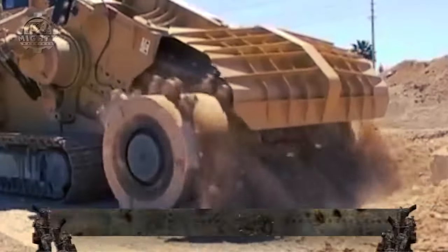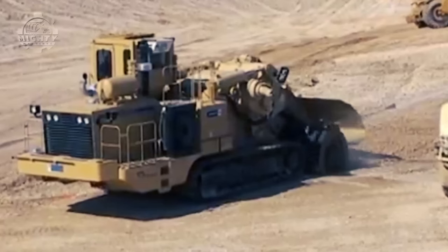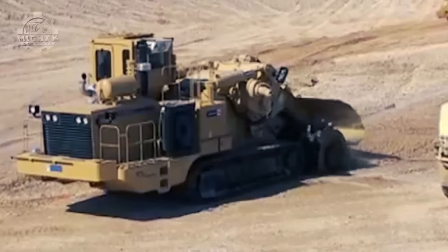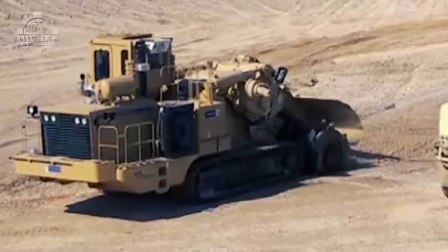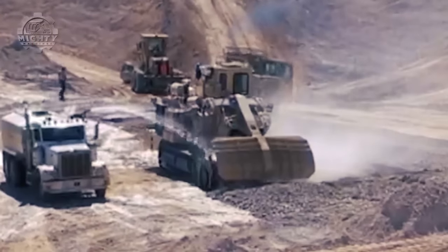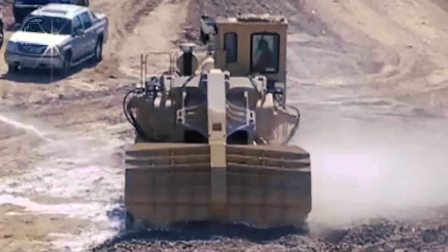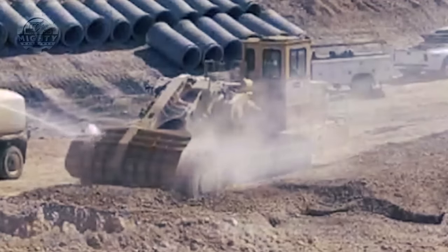Compared to excavators in the same line, the Tesmac SPA Rock Hog is more cost-effective and multi-purpose. Aside from that, it also handles the unfractured rock excavated by the Tesmac Rock Hog. This offers a reduced number of machines, and increases efficiency, safety, and cost for maneuvering and servicing.